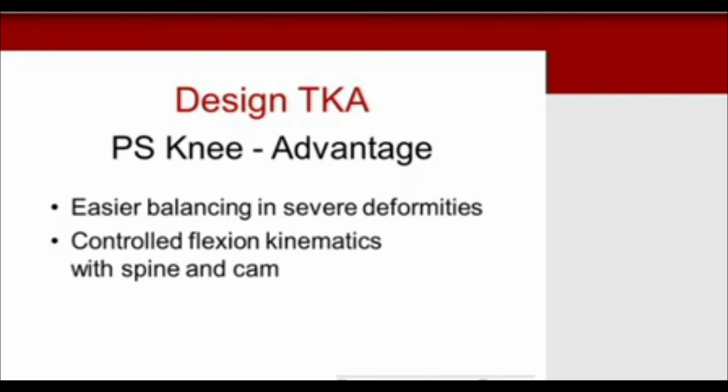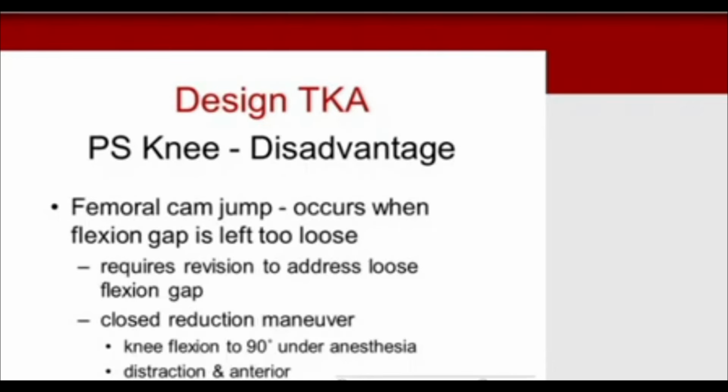The problem is femoral cam jump. This occurs when the flexion gap is left loose. When you see this, this requires revision to address the loose flexion gap. If you do have a cam jump, the closed reduction maneuver is placing the knee at 90 degrees of flexion under anesthesia, distract the knee and do an anterior drawer, and that takes care of this problem.